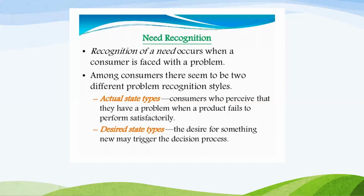The first is actual state types: consumers who perceive that they have a problem when a product fails to perform satisfactorily. The second is desired state types: the desire for something new may trigger the decision process. So, an individual identifies the need at the first stage.